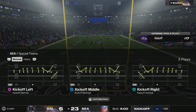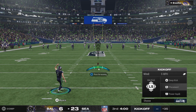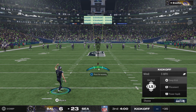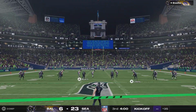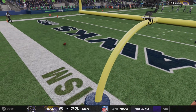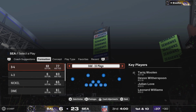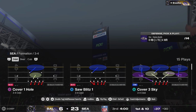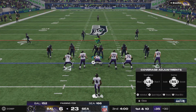Well, that first half, certainly an interesting one. Kate, Scott, Brock Ewart with you as we get back and see what the second half has in store for us. Here's Myers now to handle the kickoff. And we'll have to wait at least a few moments longer for an exciting start to this second half. We've got a touchback. First and 10 now from the 30.